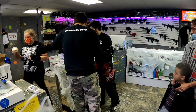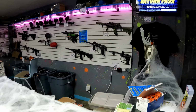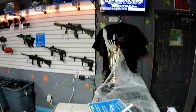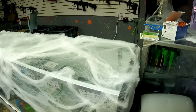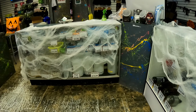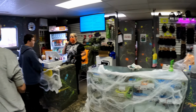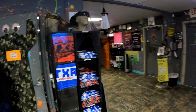Let's take a look over at the gun wall over here. Pretty good selection of paintball guns and other stuff around. Tanks, mugs, stuff like that. Could probably dial it back a bit on the cobwebs though. Got gloves and some other soft goods on the wall back there. TXR t-shirts for sale.